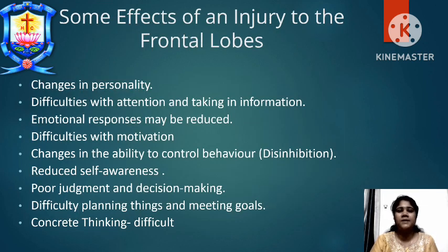If the frontal lobe is damaged, there is a change in our personality. There will be difficulty in concentration, attention and taking in information. Emotional responses may be reduced. Difficulty with motivation, that is apathy, is found, and there will be difficulty in initiation of work. Changes in the ability to control behavior, that is disinhibition, are found. Reduced self-awareness, and poor judgment and decision making are the results. Difficulty in planning things and meeting goals is highly likely for a person whose frontal lobe is injured, and concrete thinking is very difficult for them.